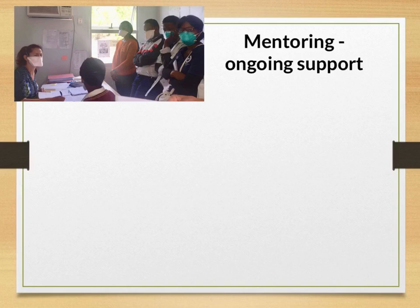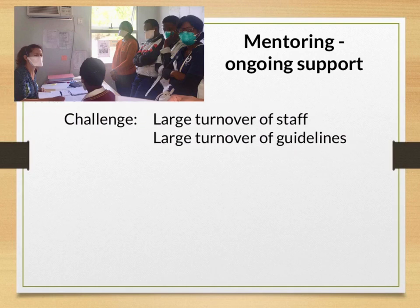The second key factor is mentoring. A huge risk to sustainability is the very large turnover of staff and of guidelines. In the past 2 years, we have seen four different transitions of clinicians that have provided services at the Mnquma DRTB site. Most new doctors, when they start, some of them foreign, have never seen a DRTB patient or even heard of the new DRTB drugs.